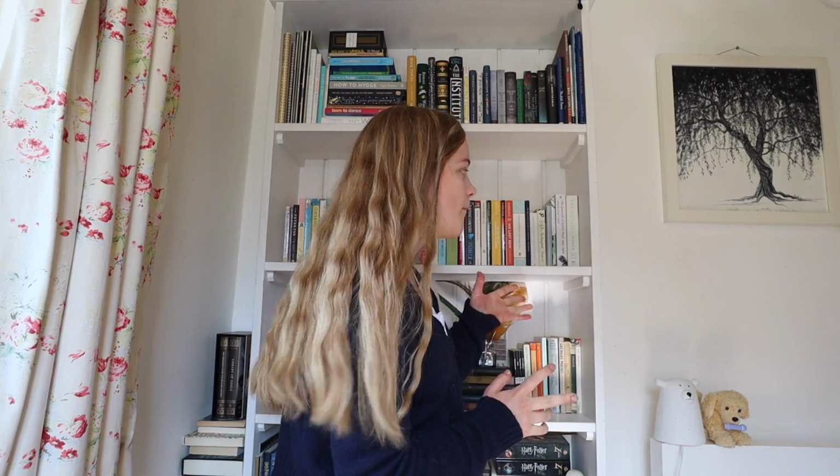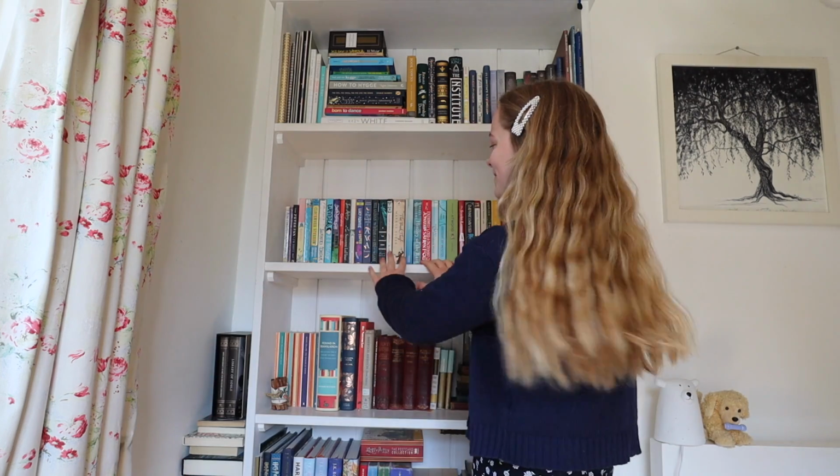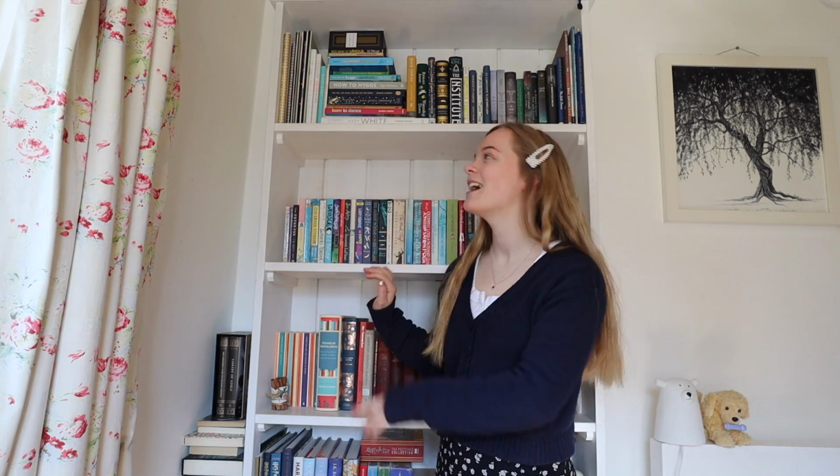Also keep in mind that these aren't all of my books. I keep a lot of them downstairs because we have a study with some library shelves, like bookshelves on one of the walls, so I've got 6 or 7 shelves in there as well, but these are my favourite books. And this is like my second favourite part of my bedroom after my desk. I just love having all of my books here in one place.